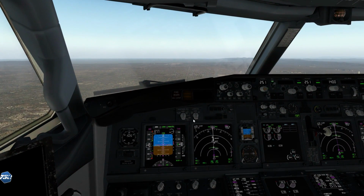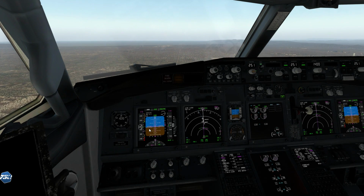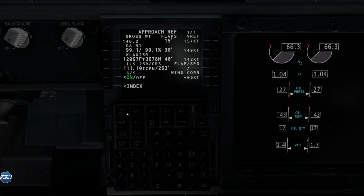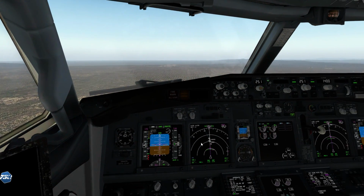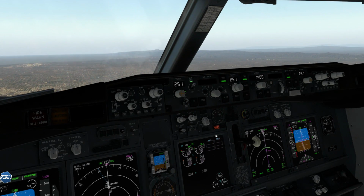I think we ought to fix that again. Desperately trying to drag the speed down. So while we're worrying about this, I need to go to here. I'm going to pick 30 degrees of flap, 149. We need 149 to put in here in a minute. Let's take us, oops, now to 15 degrees of flap, and then we can use the gear to come out to help bring our speed down.